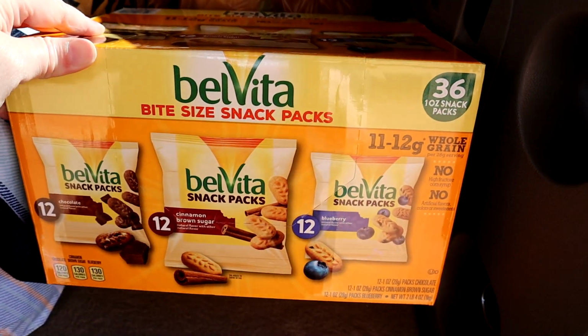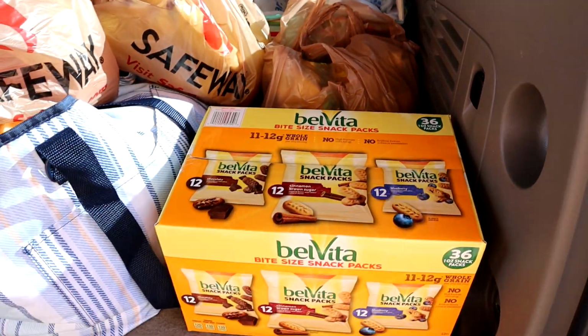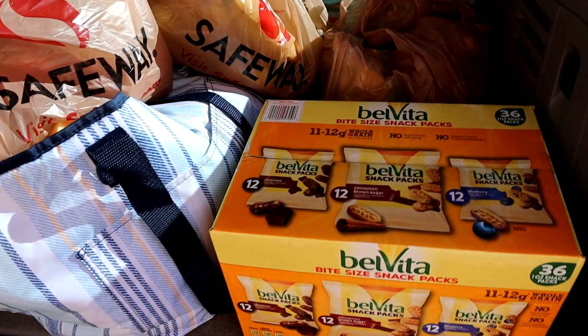And then a box of Belvita snacks. Our snack drawer has actually been looking pretty slim lately. But again, Sam's Club has been really low. Okay guys, the lighting sucks out here and I just flipped it though. But I'm trying to keep the camera inside the Suburban because the wind is picking up and I don't want it blowing in your speakers there.